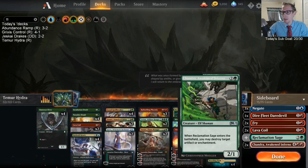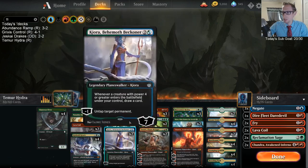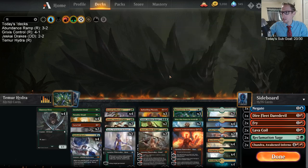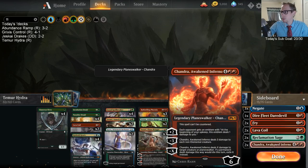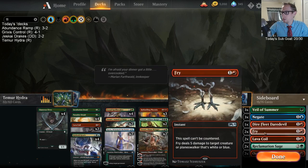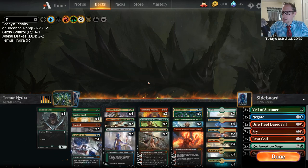Or for Nexus matchups, where we have all these 5 ramp creatures, the 4 ramp planeswalkers, the 6 ramp planeswalkers, use all these things to help ramp into Chandra and try to get them the emblem before they start taking infinite turns. Then our sideboard is M20 cards. We got our Fries, our Veil of Summers. Pretty good looking deck here.